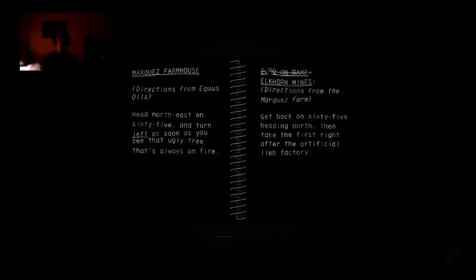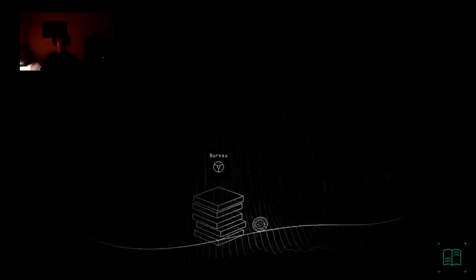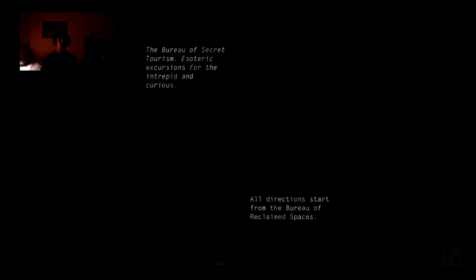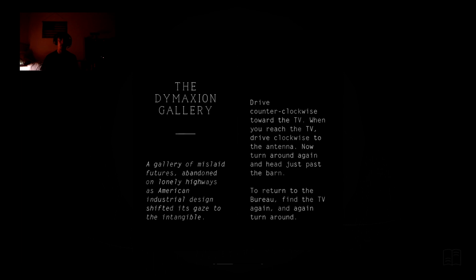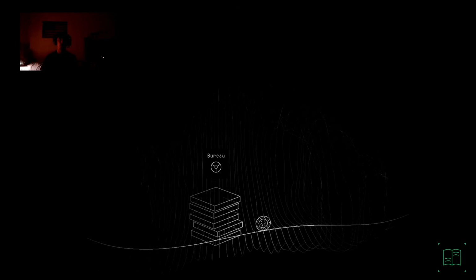These farmhouse. Get back on 625, headed north, and take the first right at the artificial limb factory. Bureau of Secret Tourism Aesthetic Explorations. All directions start from the Bureau of Obtained Spaces. River tunnels. These tunnels are a series of blah blah blah. River, pause for a moment, consider the cable walls, reverse direction, blah, blah, blah. To return, simply find the feather again. I'll look at that as needed.